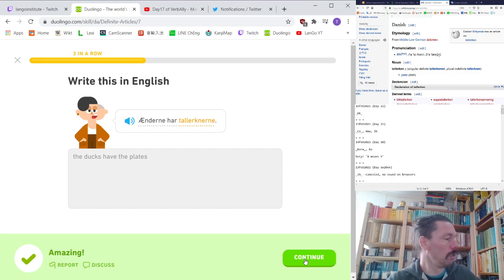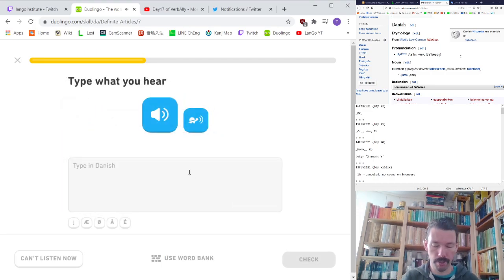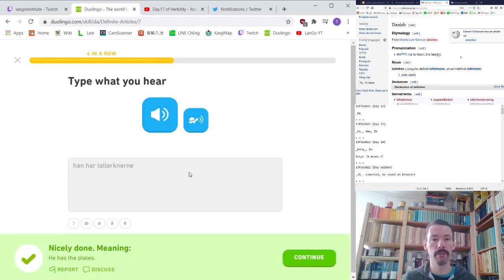Which London speakers of English tend to do. Han har tallerkenerne. He has the plates. Those suffixes, the plates, definite plural.